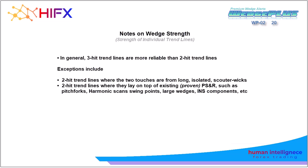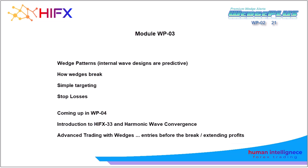So wrapping up today, what we're going to see tomorrow in Module 3 is we're going to look at the wedge patterns for those that have an understanding of trendline trading. A more intermediate and advanced technology is to understand the actual wave designs, because the wave designs inside a wedge can be predictive. Does that mean if we don't see the wedge pattern inside the wedge that it's not a wedge? Absolutely not.